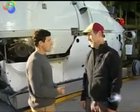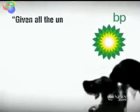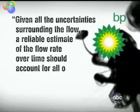Ian McDonald is an oceanographer at Florida State University. Why weren't they? Well, it's in their interest to be able to obscure what the discharge rate was now because of the legal jeopardy they find themselves in. A new government estimate on how much oil spilled could save the British company billions in fines. BP responded that, given all the uncertainty surrounding the flow, a reliable estimate of the flow rate over time should account for all of the relevant factors, like the fact that part of the oil may have been constricted from coming out by the twisted well itself. Regardless, the result down here is the same.